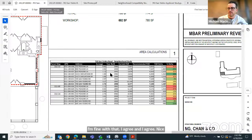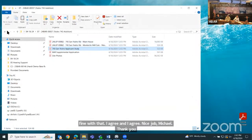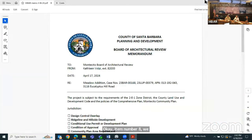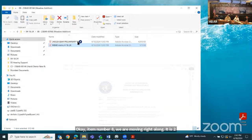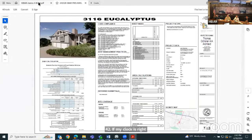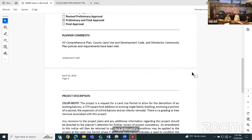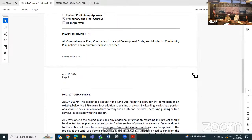Okay, item number 8. We are moving right along. It is 2:42, if my clock is right. Natalie, are you with us, or Tom? There is a memo which basically says it meets all the requirements. You want me to read it? All comprehensive plan, land use, and Montecito plan policies and requirements have been met.